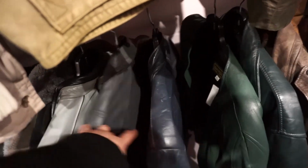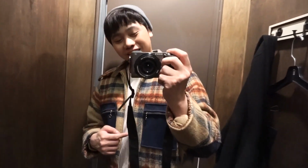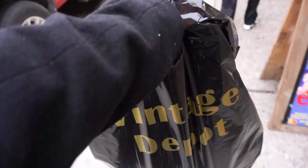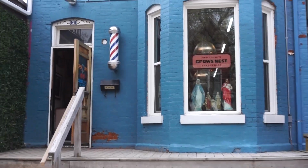Oh, I want one of these jackets too. Yep, that might be good for fall, I guess. Well, let me try them on. Wow, what do you guys think? See? This is not my style at all, but it looks very good. Got it. $66. Not bad. Whoa, even their barber shop looks stylish. I should have gotten a haircut here.